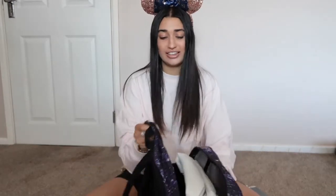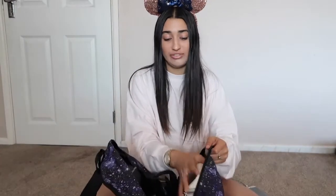So this is going to go into the front of the top of this bag, and hopefully everything is going to fit. We are nearly there, guys. We've nearly done it. So next up, I have this little case.